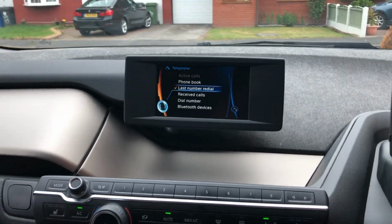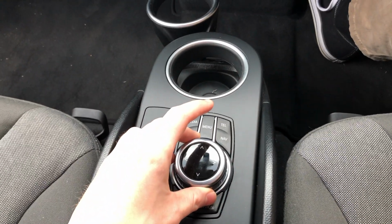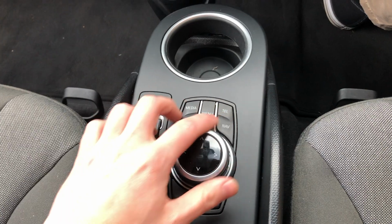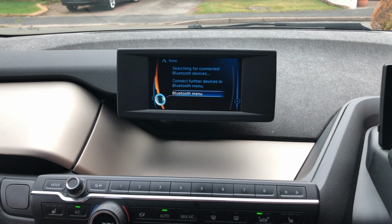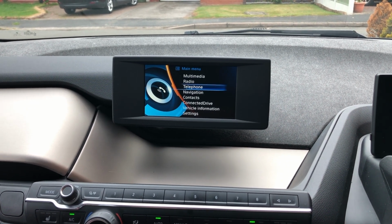So you operate the menu using the dial. You also have some shortcut buttons, so menu, radio, media, telephone, navigation. Now, I mean, don't get me wrong, it's not bad. I just don't think it's where it needs to be at in 2020.